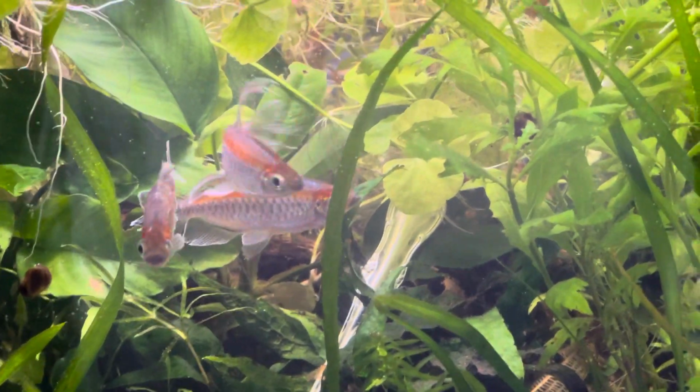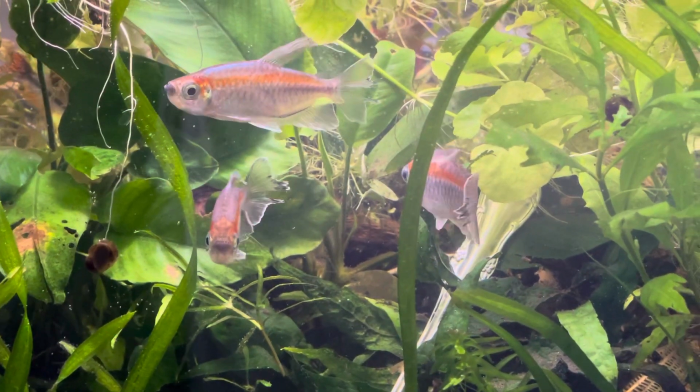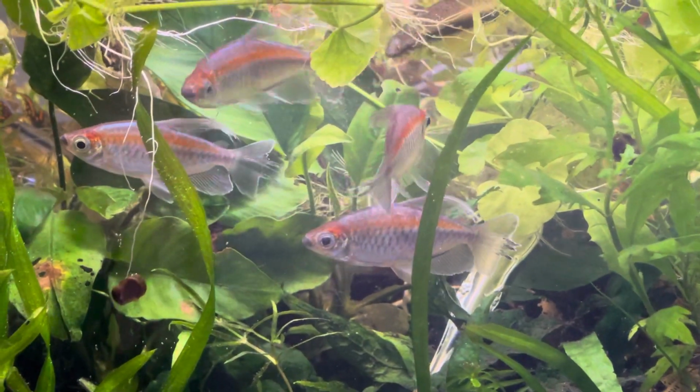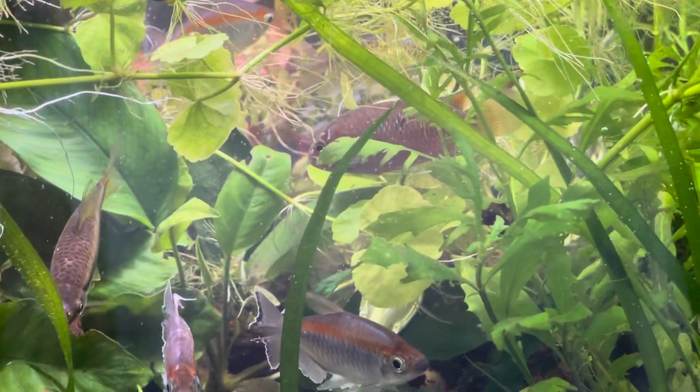So now I only have the 4 left. These 3, and there's another one swimming in the back. I only have 4 left. I had 6 before. I'm going to try to get some more. I like to keep like 6 in here. I like to keep 8. But that's the only one I lost.